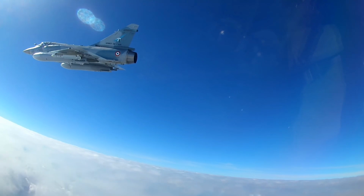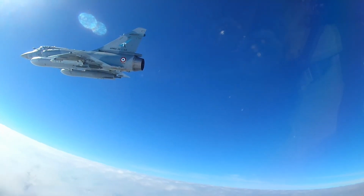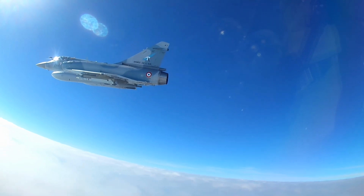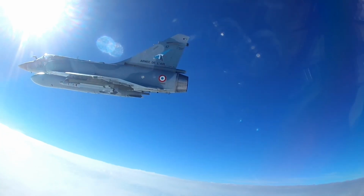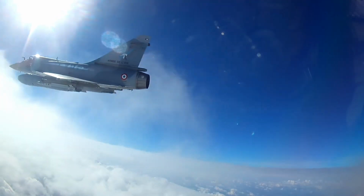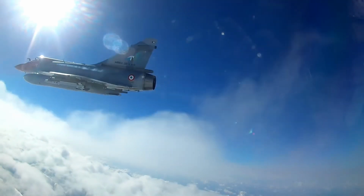This is really an interceptor. It's a hunter. It's there to go and find other fighters within an airspace and take them out. It can go into a sort of strike role capability, but I don't really think that was its main purpose. It doesn't really have, in my eyes, screaming out aerial bomber.